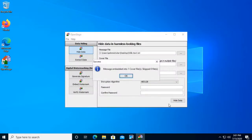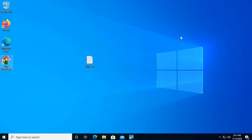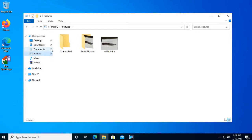It'll take a couple seconds. It'll tell you okay. And then we'll go ahead and close this. We'll actually open up our pictures. We'll go to our saved pictures.